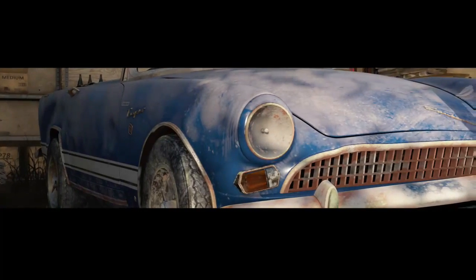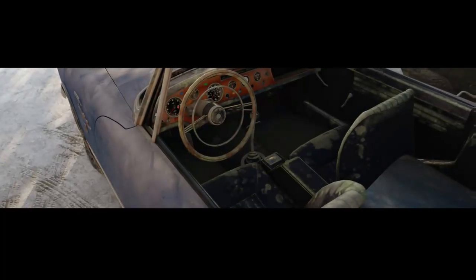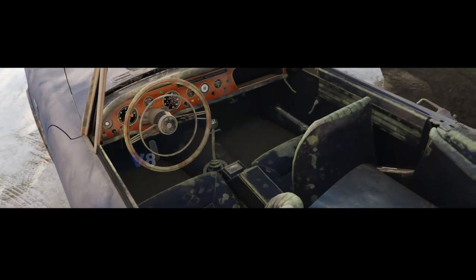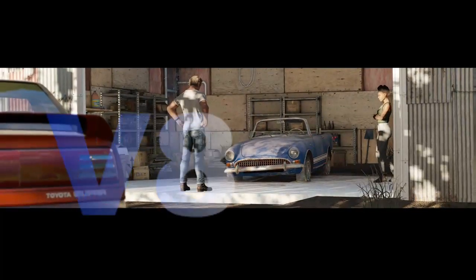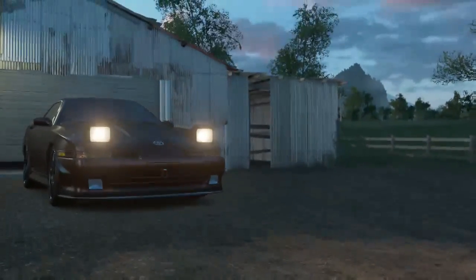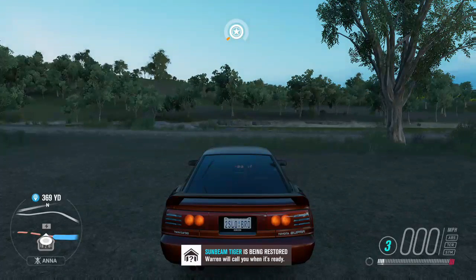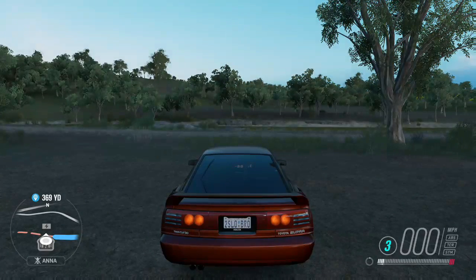Okay. Oh, nice, nice. It's a Sunbeam Tiger. This thing has a Ford V8 under the hood, specced by Carroll Shelby himself. Oh. Dusty, rust on the trim, but otherwise it looks pretty good to me. I'll have the Tiger ready soon as I can. Oh my god. This thing needs to be driven.